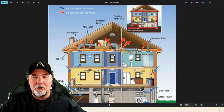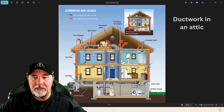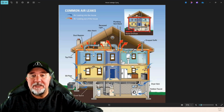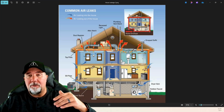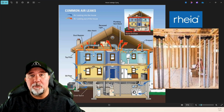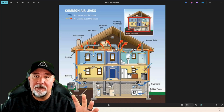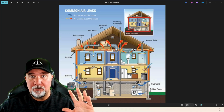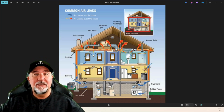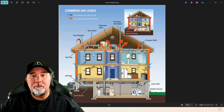So let's talk a little bit about ductwork. Typically what we're looking at is ductwork in an attic. Now, there is ductwork that's inside conditioned space. There's ductwork that's in the walls. If you're looking at a RHEIA duct system, which is a fairly new system that has a lot of amazing benefits, it also has some drawbacks that make it a little bit challenging. But it does have some good benefits. But typically the ductwork is going to be in the attic.